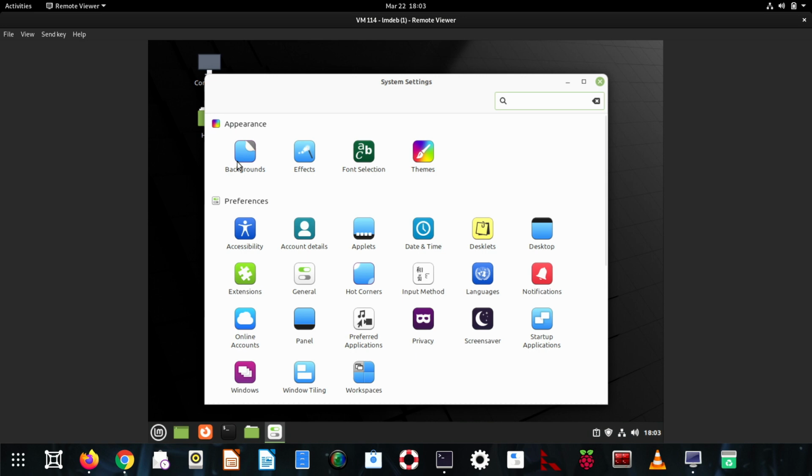So the first thing is we have this appearance group. We have some preferences groups here. And then we have some hardware setup and administration at the bottom. So the first one is the background picture.